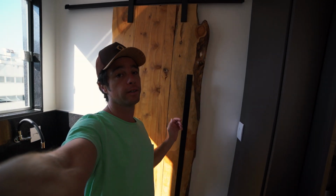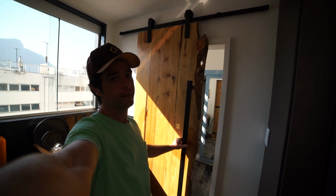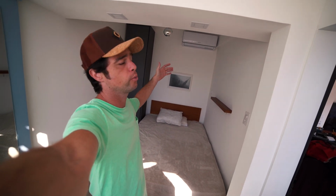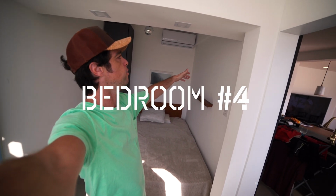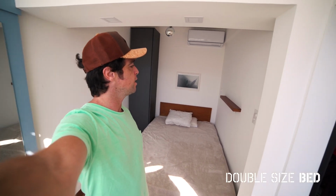Don't you think I forgot it? I mentioned before there's something really special behind this farm door in the kitchen, so let's check it out. This was a lost part of the apartment, really ugly. This was still part of the kitchen, but there was nothing here. So we decided to transform it into a small suite, a really comfortable and cute suite.